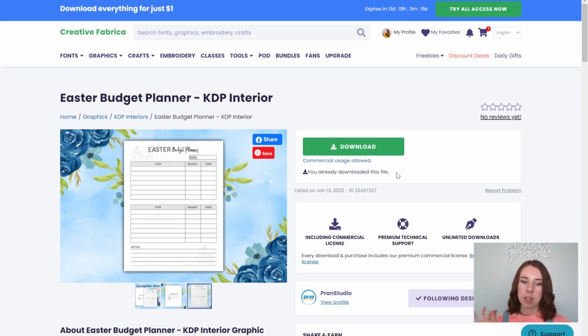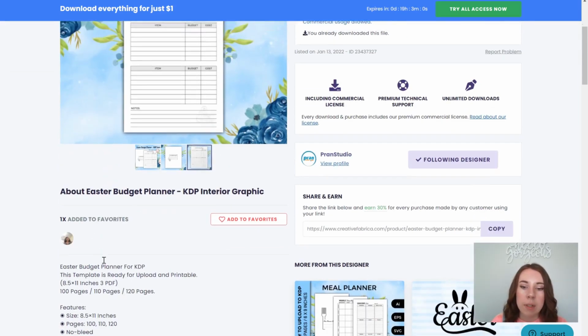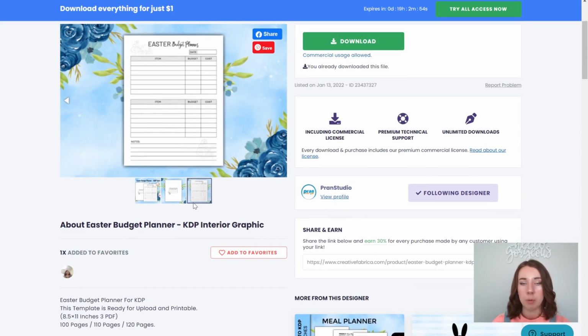Totally up to you. I just want to throw that out there, keep that in mind. If you do grab an interior, you might want to make it your own. It's up to you. I'm going to keep it simple right now and just keep it as is because I really like how it looks as is. And looking down, only one person added it to their favorites. I doubt this has been used a ton of times, so I'm not super concerned. Just use your own best judgment.